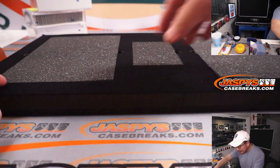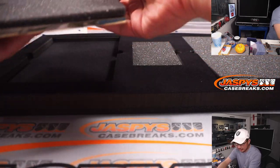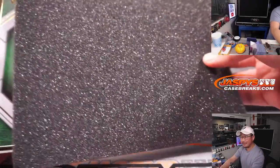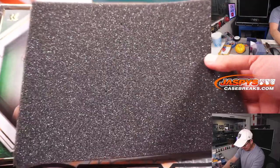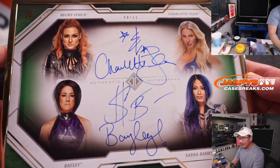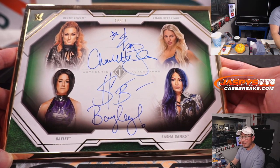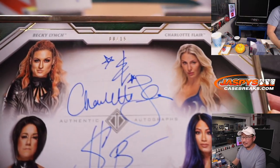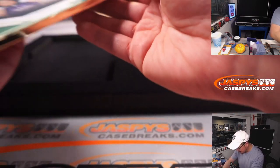Now let's see what's over here. So on this side we've got... Now, I don't know anything about WWE, so you're gonna have to let me know if this is good or not. Oh, this is the quad autograph. 8 out of 15. I've heard of 2 of 4. I know Becky Lynch and Charlotte Flair. That's pretty cool. 8 out of 15 on that.